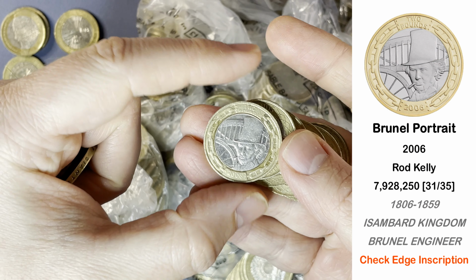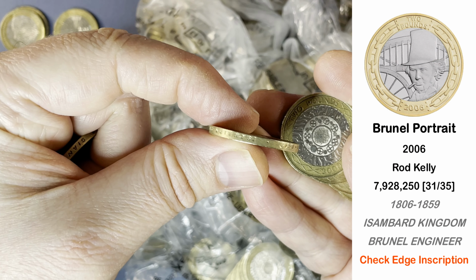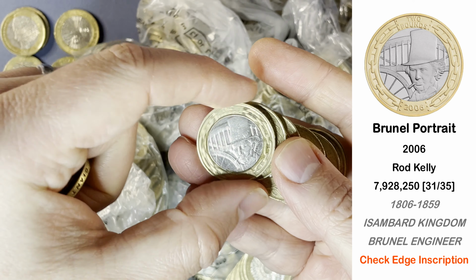And here we have Brunel's portrait. Check this one for an edge inscription error. That has the correct edge inscription on.